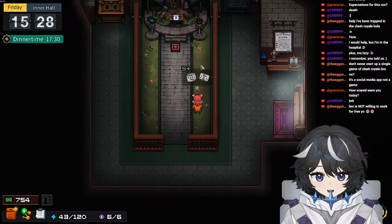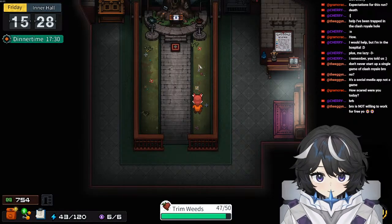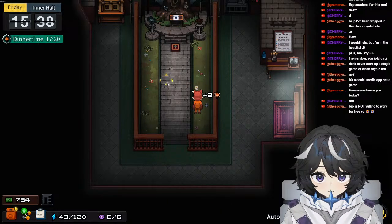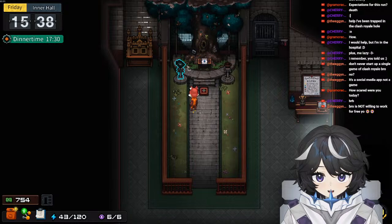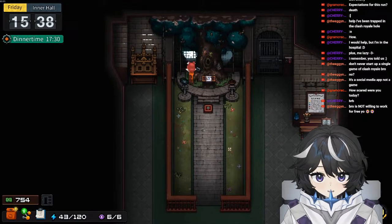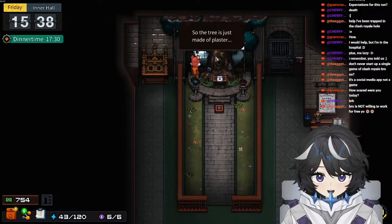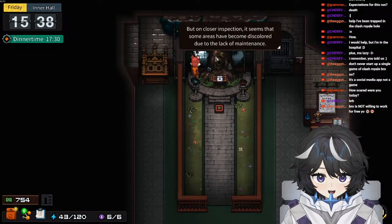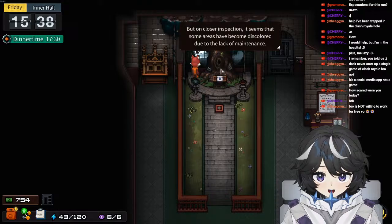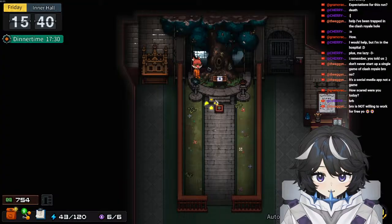I don't want to spend all of my recreation time in here picking fucking weeds. I think one weed is good enough. There's a lot going on here. Savvy Sculptures Company, material painted plaster, so the tree is just made of plaster. But on closer inspection, it seems that some areas have become discolored due to lack of maintenance. The embodiment of the father of the forest really does reside in this tree. He must be really upset.